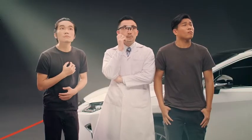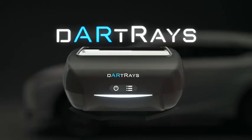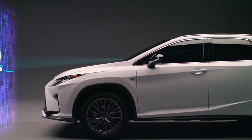DARTRAYS head-up display. A world-first product in a class of its own. DART refers to light projection. Rays represent beams of light. DARTRAYS bring augmented reality capabilities to most modern vehicles.